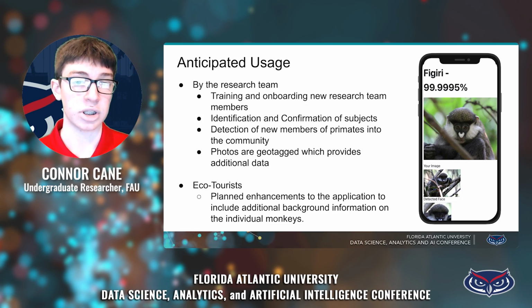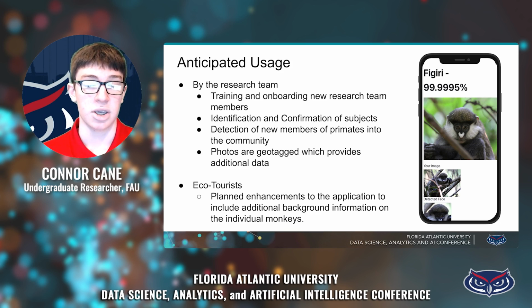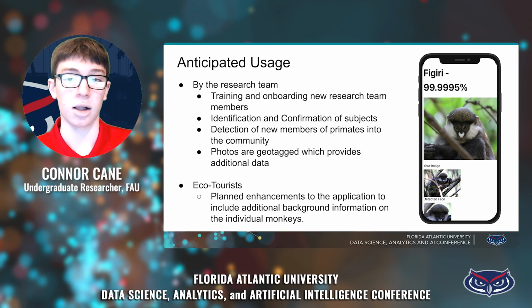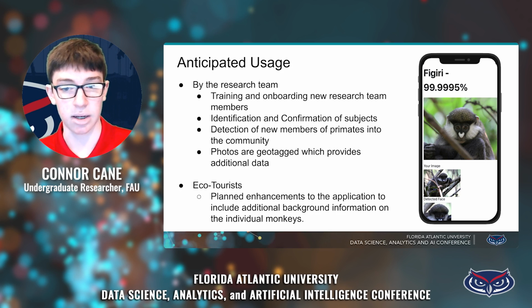I intentionally used a responsive user interface that would work well on mobile devices. This will be the real asset to Dr. Detweiler's team moving forwards. Researchers in the field can snap a photo and find out right then in the field which individual they are dealing with, eliminating or at least greatly reducing the probability of misassigning data.